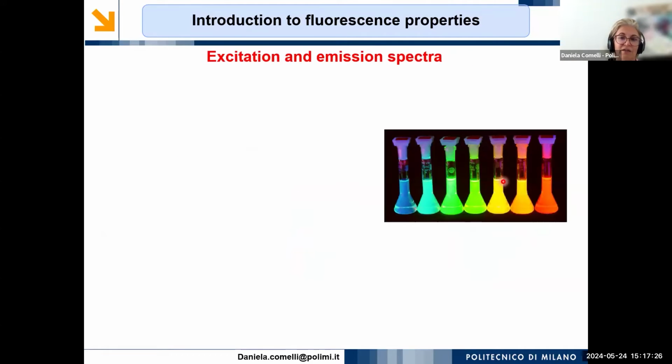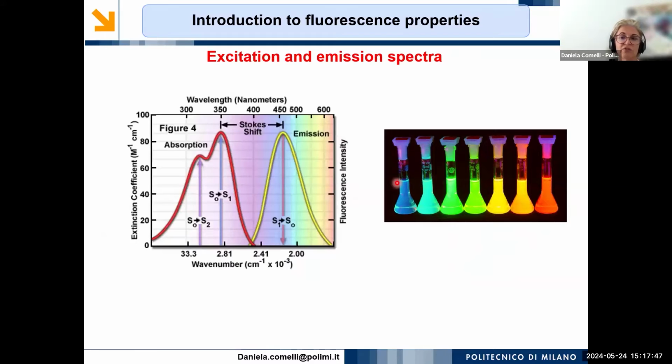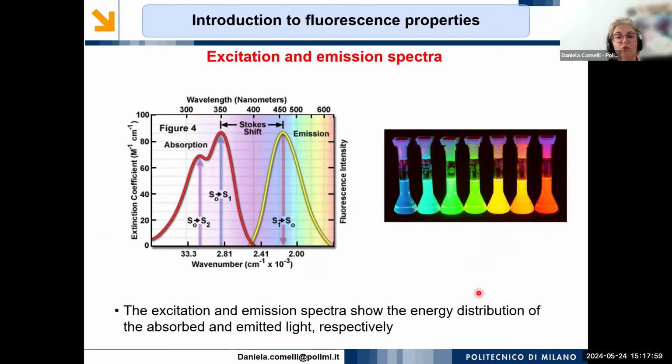Okay, so when we look at fluorescent compounds, the first aspect that we note is the color of the emission, and this is a picture that lets us appreciate different fluorescent dyes, each of them with a different color of the emission. From a physical point of view, this color of the emission is related to a property that is the emission spectrum. That simply is the distribution in energy of the emitted light, while the absorption spectrum is the distribution in energy of the absorbed light.